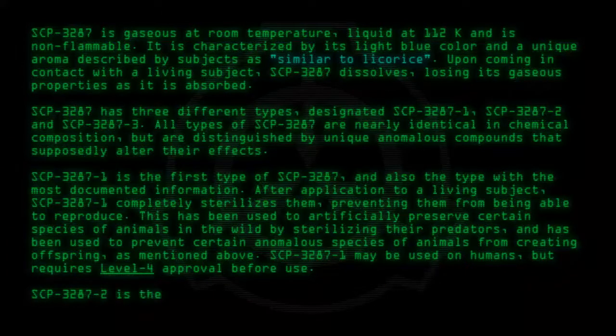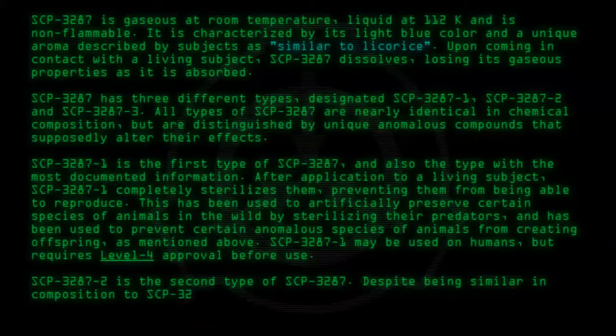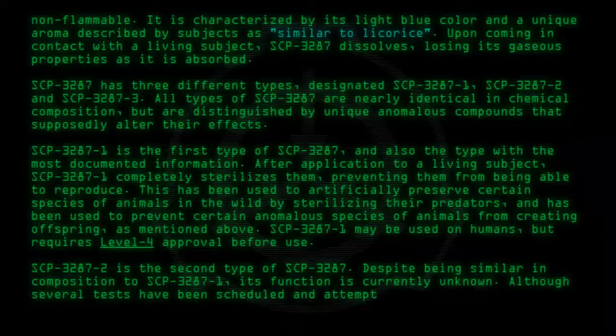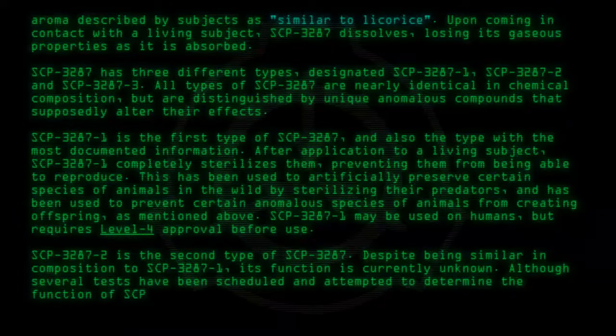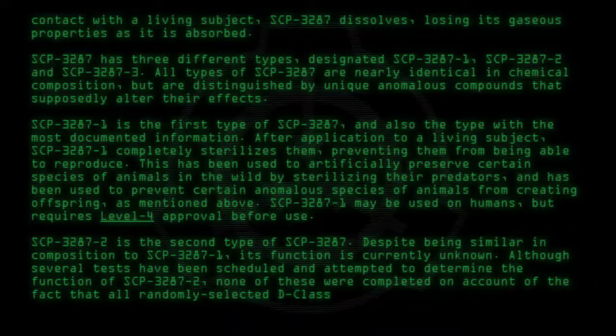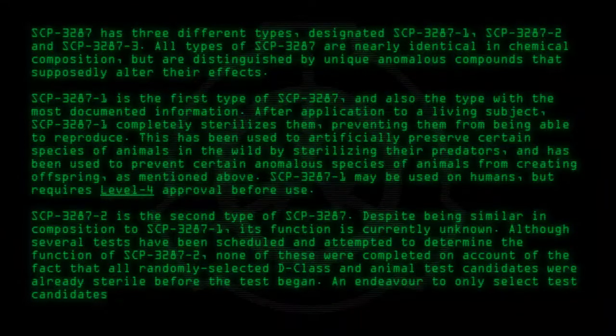SCP-3287-2 is the second type of SCP-3287. Despite being similar in composition to SCP-3287-1, its function is currently unknown, although several tests have been scheduled and attempted to determine the function of SCP-3287-2. None of these were completed on account of the fact that all randomly selected D-class and animal test candidates were already sterile before the test began. An endeavor to only select test candidates who are not sterile has not been attempted.